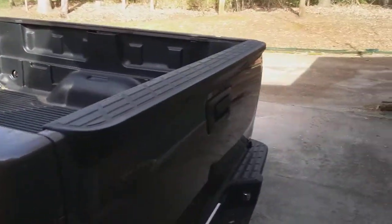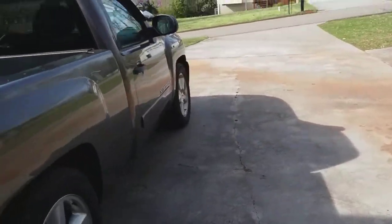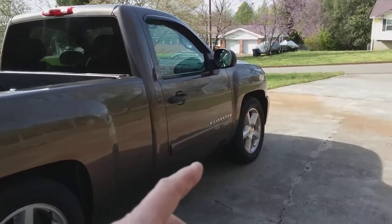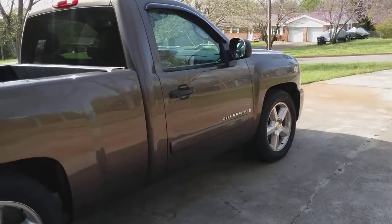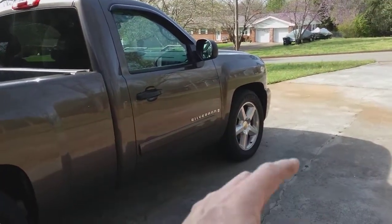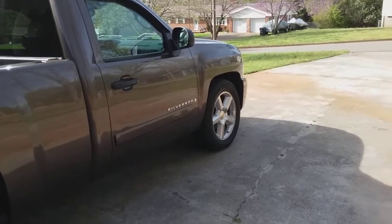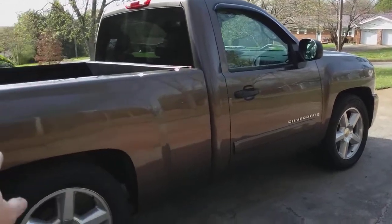So when I first got the truck, I had a few things done to it. My buddy had, before I bought the truck, been going down the road, and he didn't know it, but somebody had dumped some paint in the road. I guess it fell out of the back of a truck, and he rolled into it going down the highway, and it got paint all over the side.